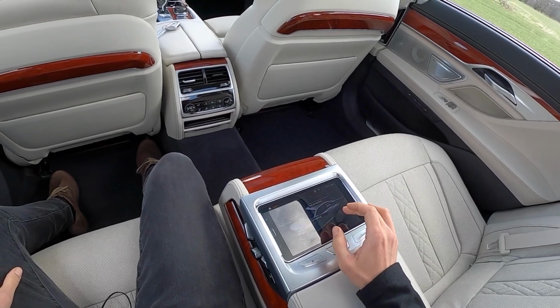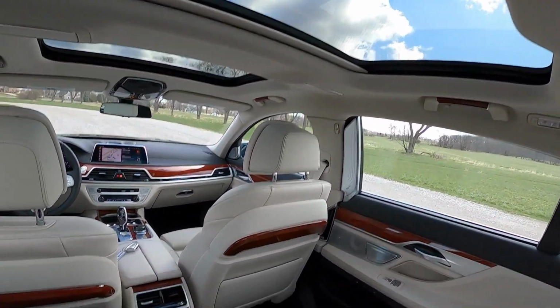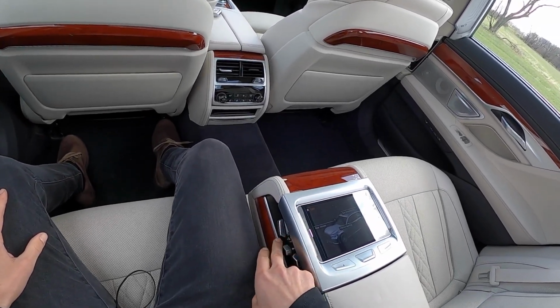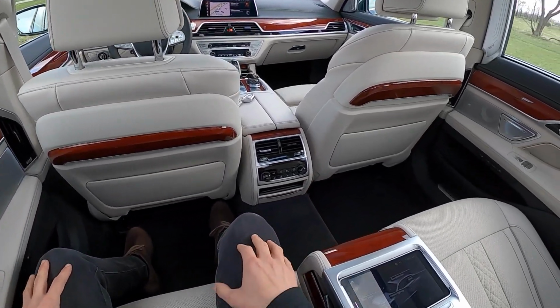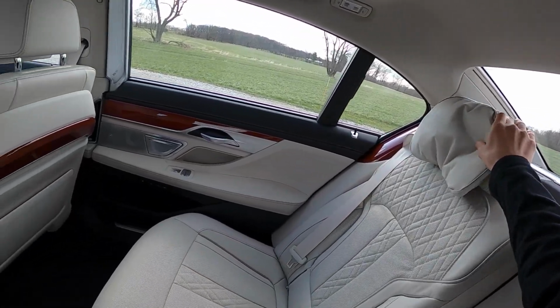You can control your infotainment here, rear climate, lighting, sun protection, all through this little iPad-like device. No rear seat infotainment though. You do get climate control and a very comfortable seating position.